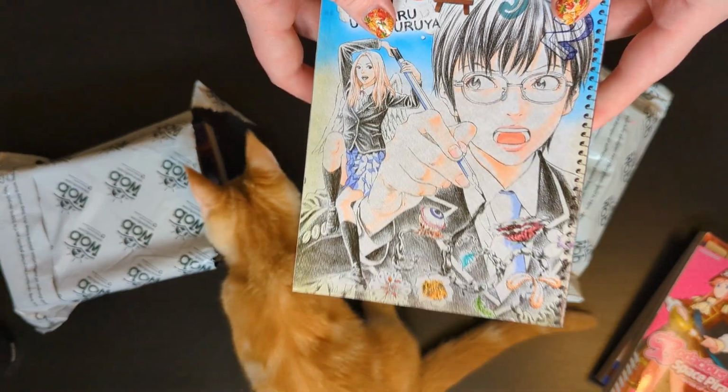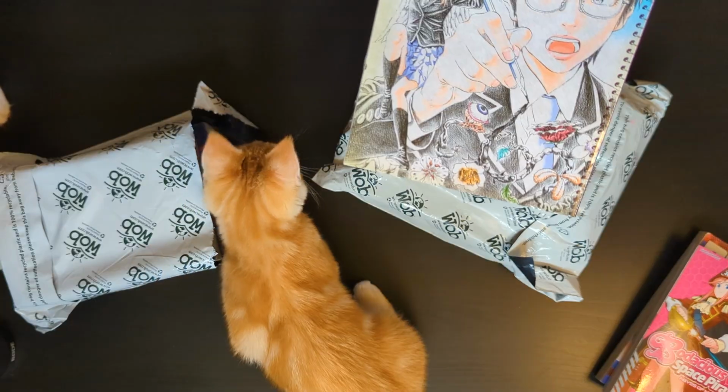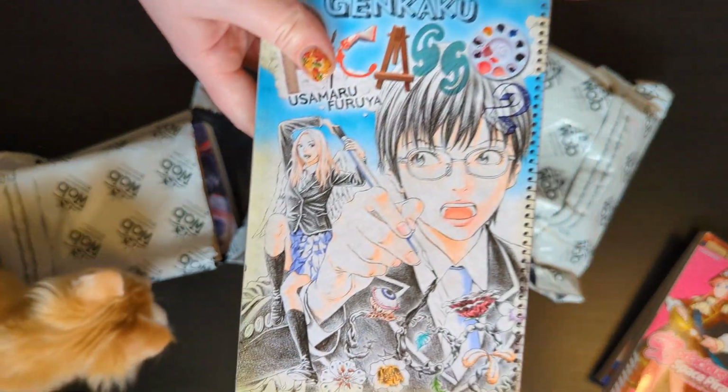No, I don't think you can eat this one. Don't put it in your mouth. Don't put it in your mouth. Oh my god. Don't put the microphone in. Oh dear. Okay.